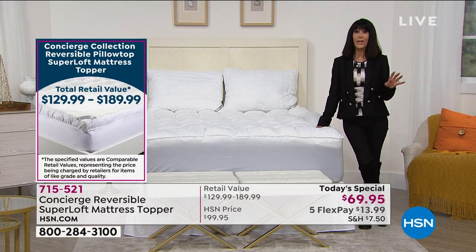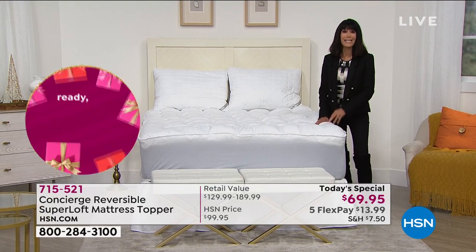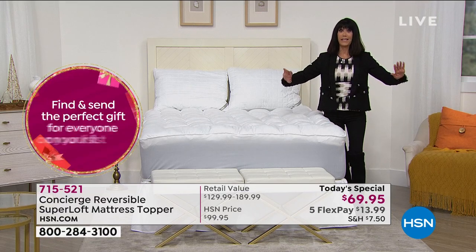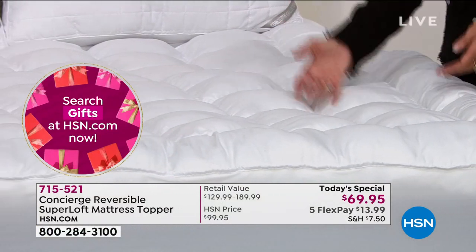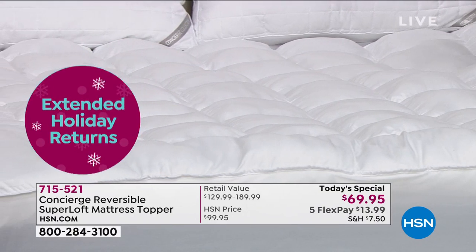And listen, if you're thinking about holiday gifts, why not? We've extended that return policy to the end of January. Anybody on your list, maybe it's the kids, because the kids move out, 9 times out of 10, you give them your old mattress and you get a new mattress. This would make such a difference on their beds.